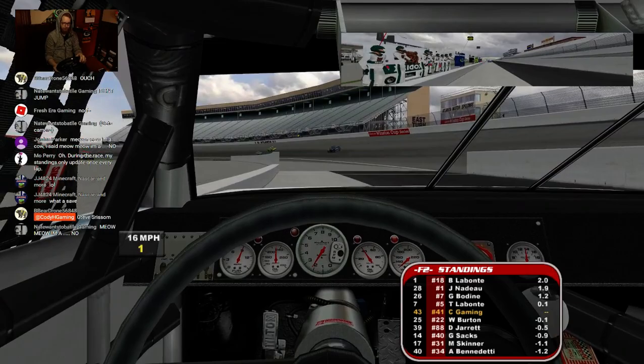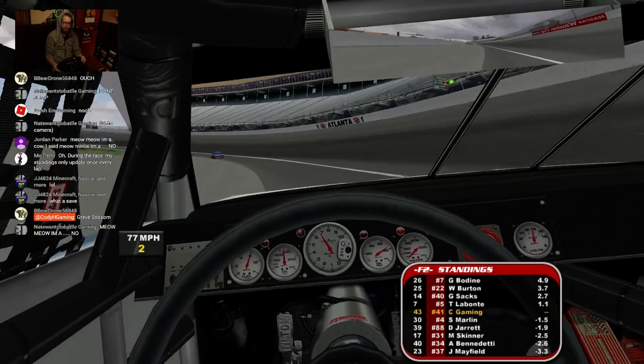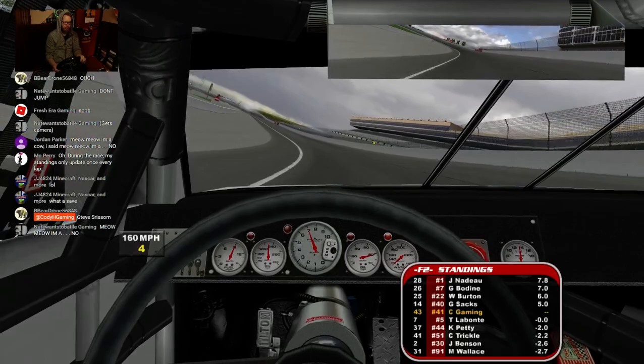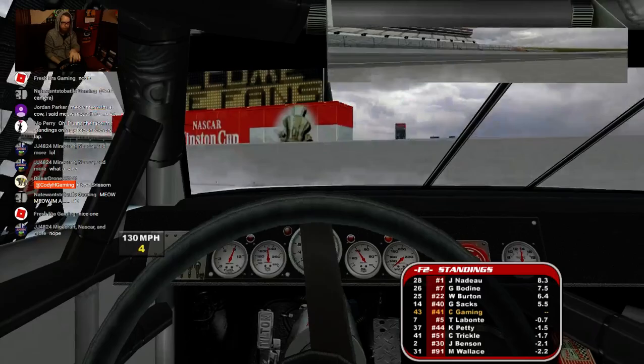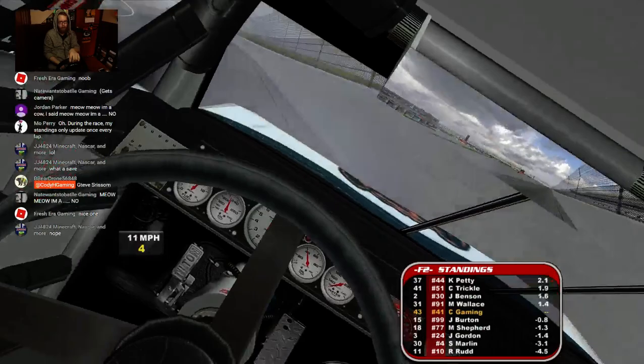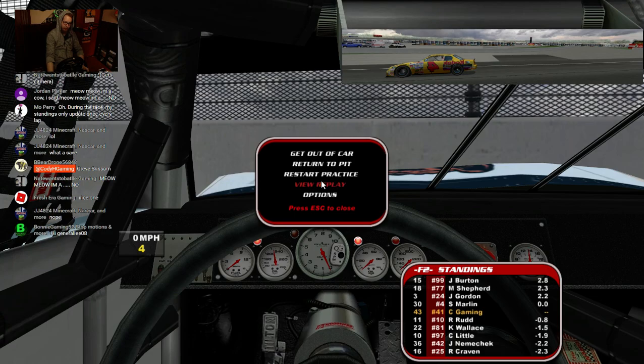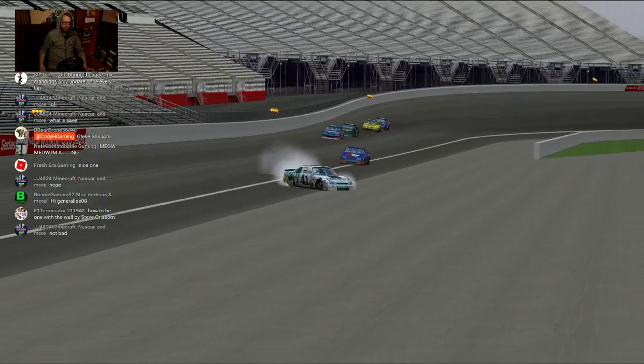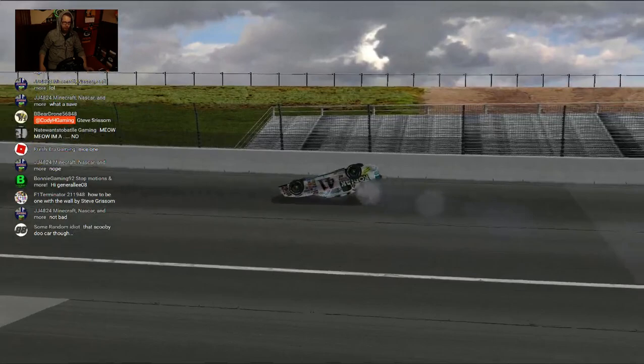Jimmy Spencer's in the pits, so might as well get a few more practice spins in. Absolutely got drilled by those other cars. Come on. Oh, if only he didn't flip back over. That was actually looking kind of close. I just needed to have a spin that got me out of shape, then to not flip over.